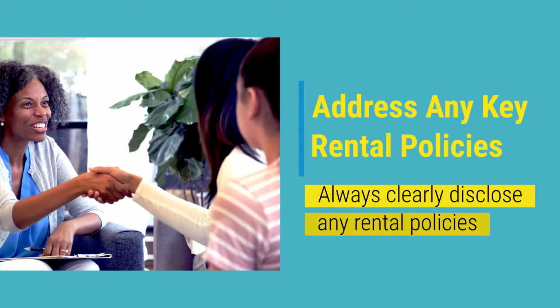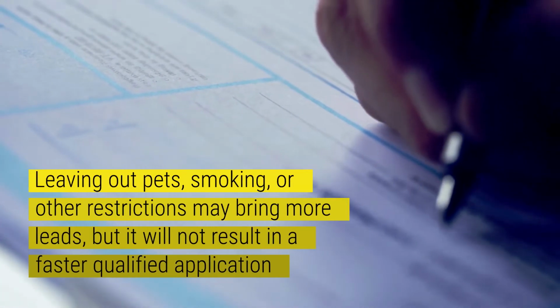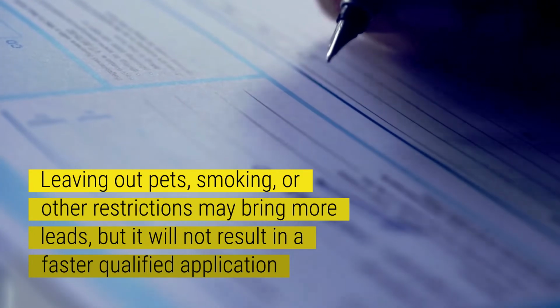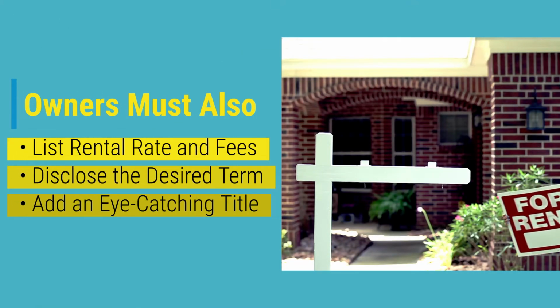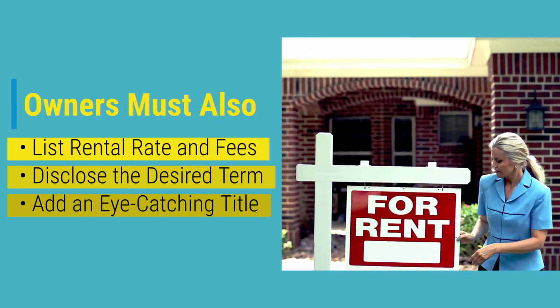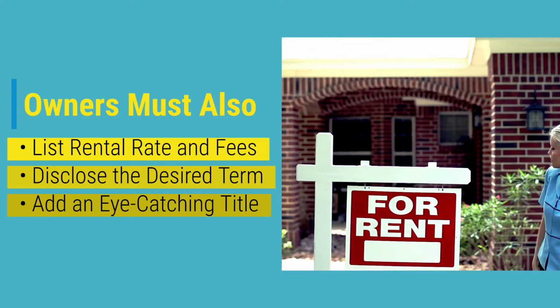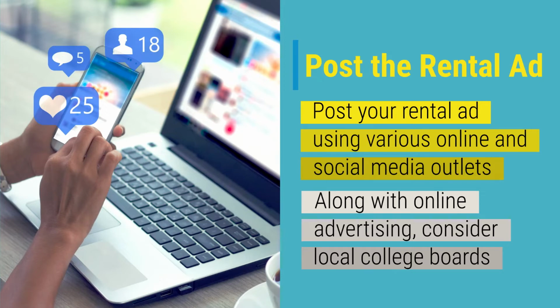Another important aspect of rental ads is transparency. Always clearly disclose any rental policies. Leaving out pets, smoking, or other restrictions may draw in more leads, but it will not result in a faster qualified rental application. In addition to these factors, owners must also list the rental rate and any additional fees, disclose the desired lease term, and add an eye-catching title. Lastly, it's time to post your rental ad using various online and social media outlets. Along with online advertising, consider local college boards if the property is near any local universities.